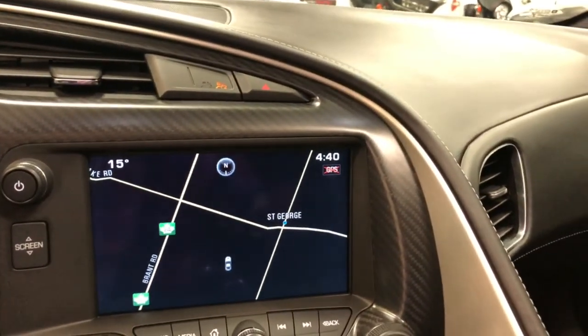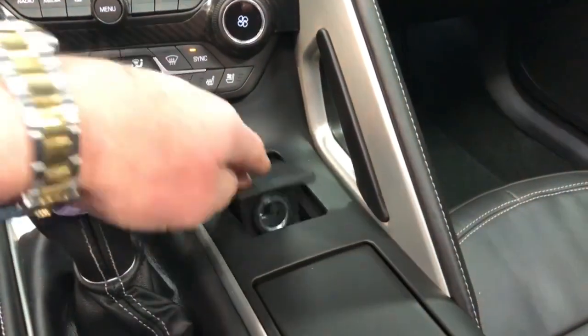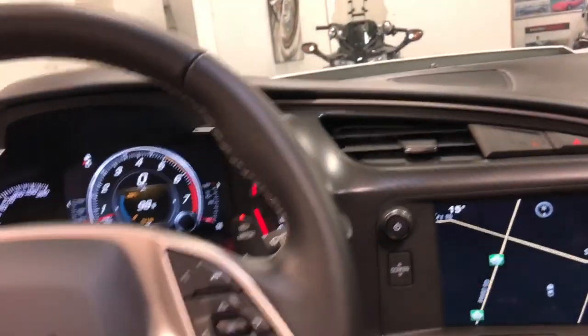That's awesome. So 7-speed transmission. In here is your cup holder. In here is your power outlet. And then in here you have your USB and line in right there. Frameless mirror with OnStar. These are dual visor vanity mirrors right there, and the nice leather wrapped sports steering wheel. So very awesome. What a car.